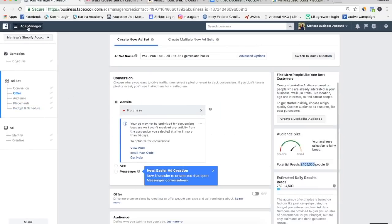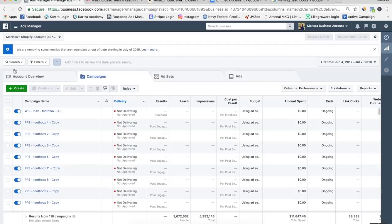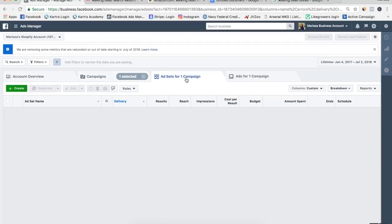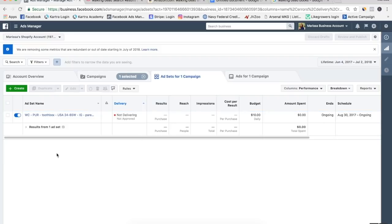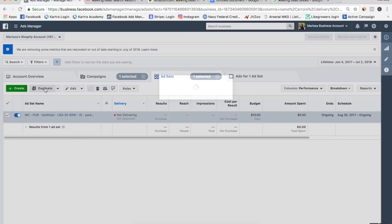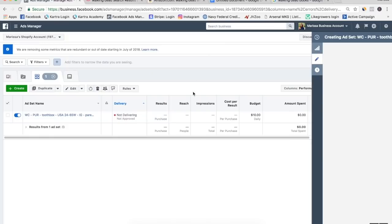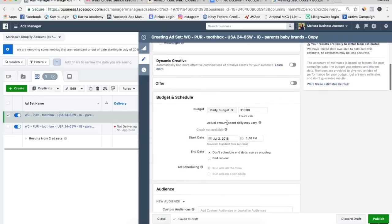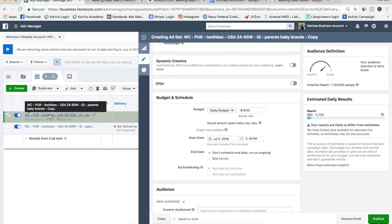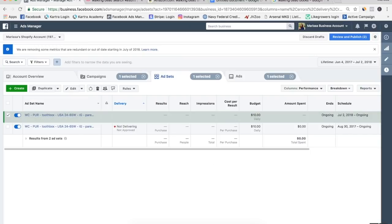When you're in an actual ad set or a campaign, the way you duplicate an ad set so that you can edit out the interest is you would pretend this is The Walking Dead. So you would come here, let's say this was The Walking Dead characters, you would click duplicate, and click original campaign, duplicate, and then you would edit the copy to reflect what it is you're doing. So that's why you can create different ad sets to split test and to see what interests connect with the audience the most. Okay? So I hope this was super helpful for you guys.